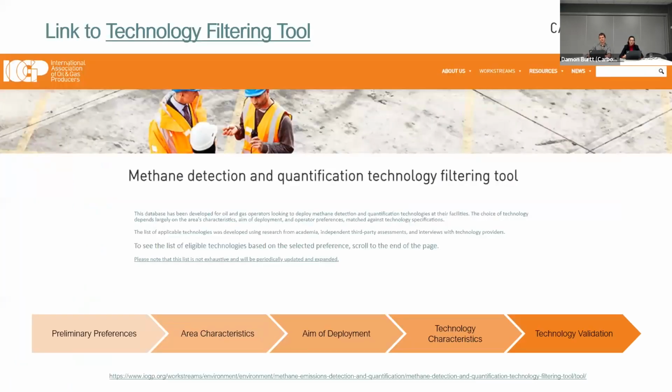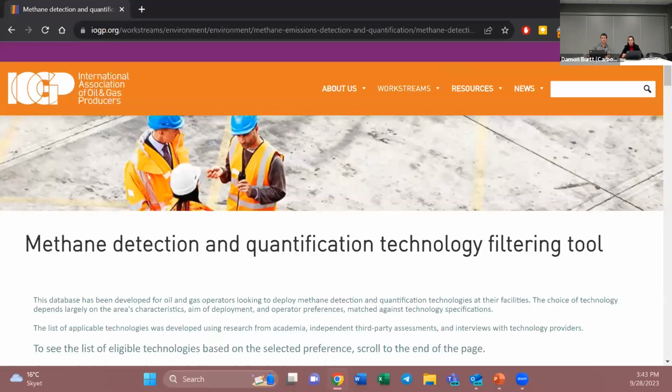So here we have the filtering tool, which is publicly available and which has been published. And I can talk about it, but I think it's much easier to understand how it works if we show it in action. So I think Damon can share with us how this works. And in the meantime, I'll put the link in the chat so that everyone can follow along if interested.